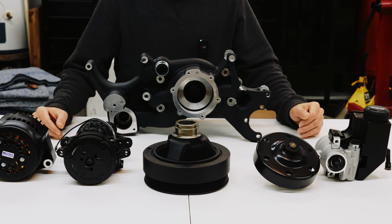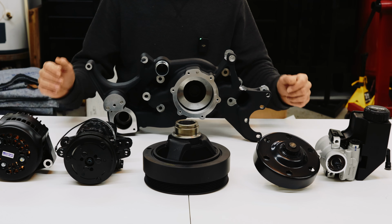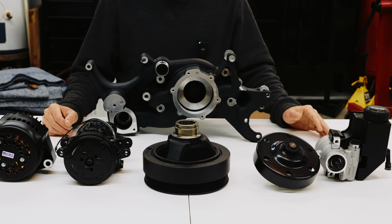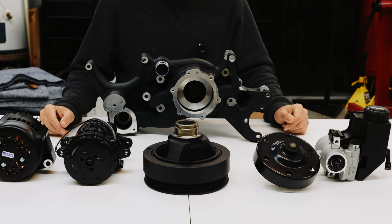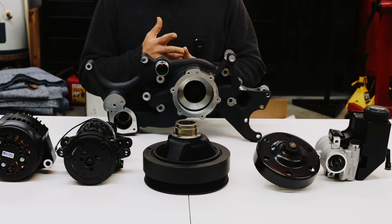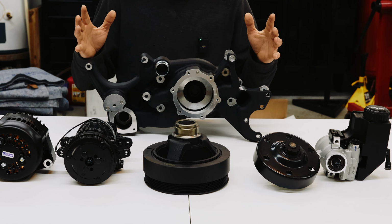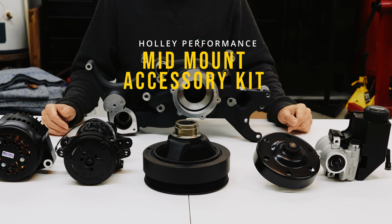Let's swap over to the engine for a second. One of the things that I had to think about when I was doing this build was the front accessories for my LS motor. Now I know there are a million options out there, probably 1,000,001, for all the different ways you can put accessories on an LS, whether you're going with any kind of aftermarket setup or just GM's setup from factory. But I wanted something a little bit nicer, a little bit cleaner, and something that just brought everything in tight. So what I have here is Holley's mid-mount accessory kit.